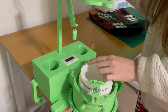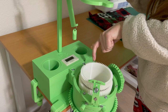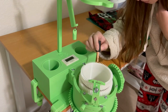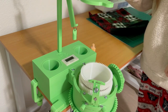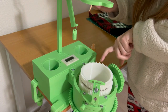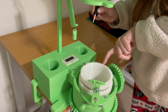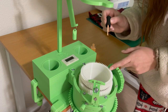So 1, 2, 3, 4, 5, 6, 7, 8, 9, 10. And then I'll mark it here. And it said to mark it up the side so you can always see it. And then the next one is also a target mark, which should be 10 needles away from that one. Yeah, just double checking the PDF. So 1, 2, 3, 4, 5, 6, 7, 8, 9, 10.